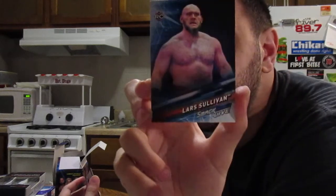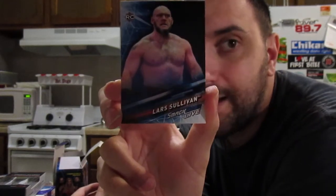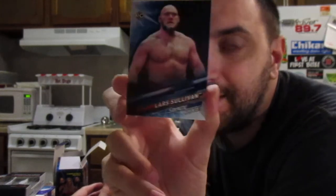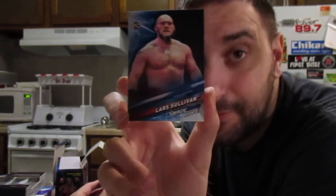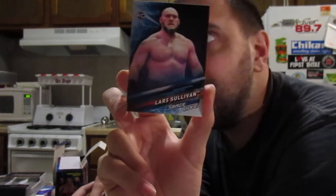He hasn't been seen in quite some time. Hopefully this isn't the end of Lars Sullivan in WWE, since he's out with an injury, as well as coming under scrutiny for the homophobic and racist and sexist comments he made before getting signed on some bodybuilding forum, and then recently some pornographic videos surfaced of him engaging in gay sex acts, and people are ridiculing him all for that. But anyway, that's Lars Sullivan.